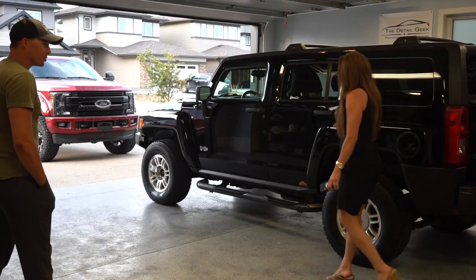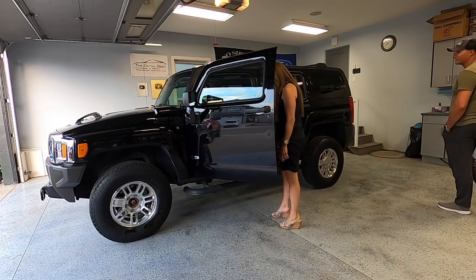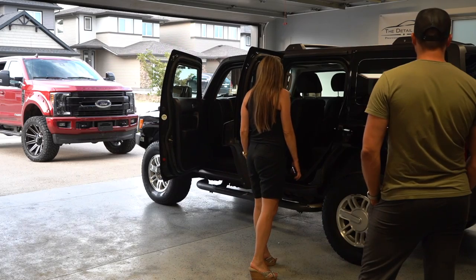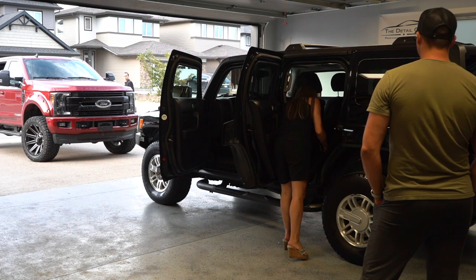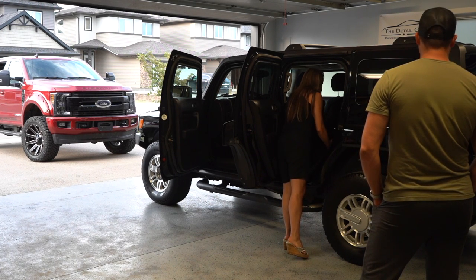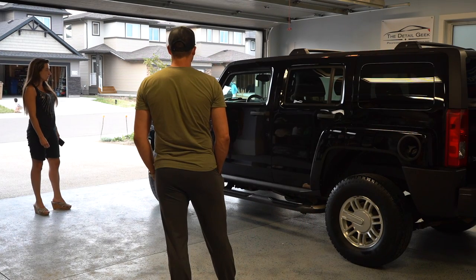Have a look inside, that's where most of the work was. Yeah, there was a ton of work there. Oh my goodness, it looks brand new. Wow. All the stains are gone. Huge difference. It looks like it's a new vehicle. I am so impressed.